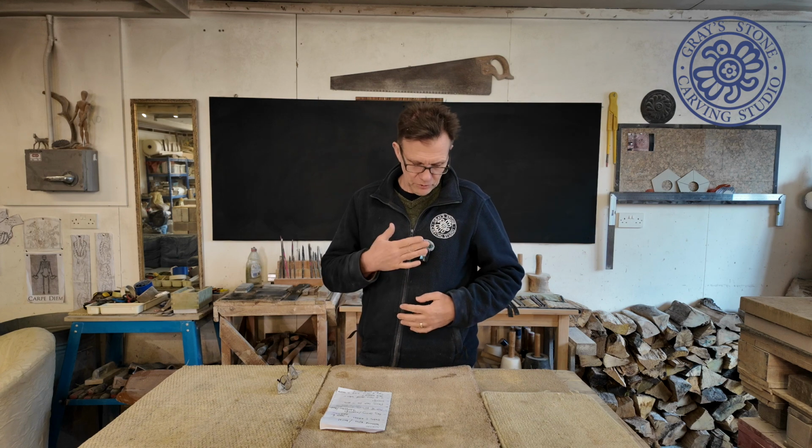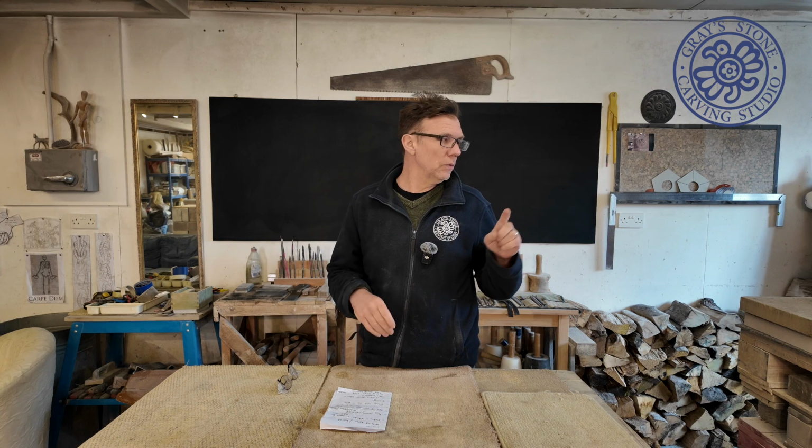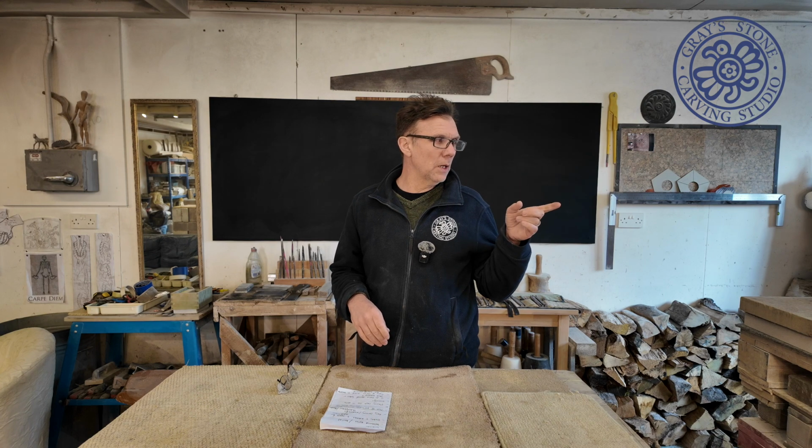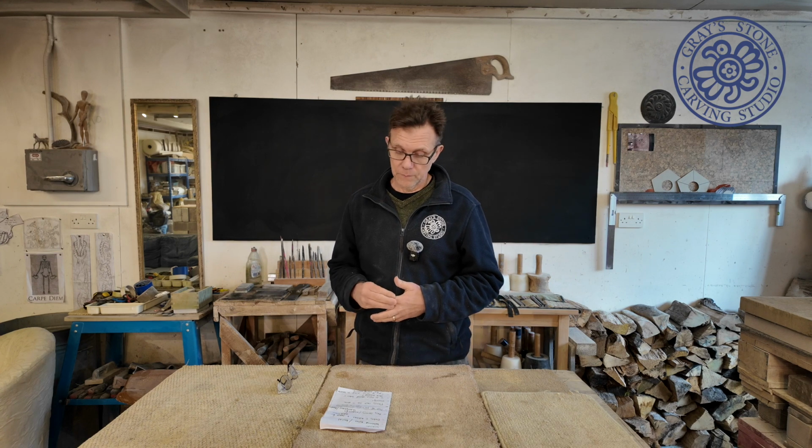We don't do a lot of granite. We're not tooled up for it, especially shiny granite. We're carving a nice granite plaque at the moment, but it's not big expanses of shiny black stone. We do mainly limestones, slates or sandstones from the Midlands.